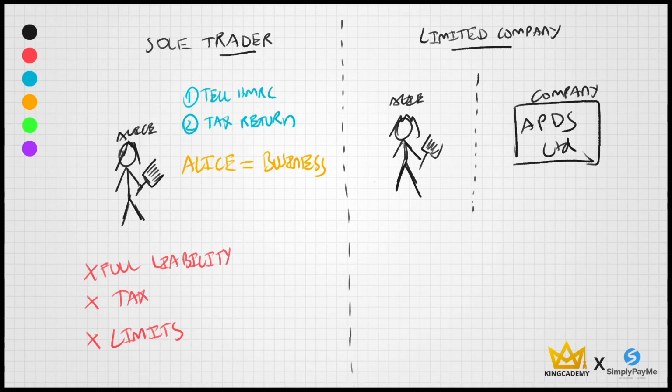So you might be wondering in this instance, how does Alice get paid? Well, technically speaking, the company gets paid. And then the company can pay Alice in one of two ways. They can pay Alice through a salary each month. A salary is a set payment each month that takes off income tax and national insurance to pay HMRC before it gets to Alice.